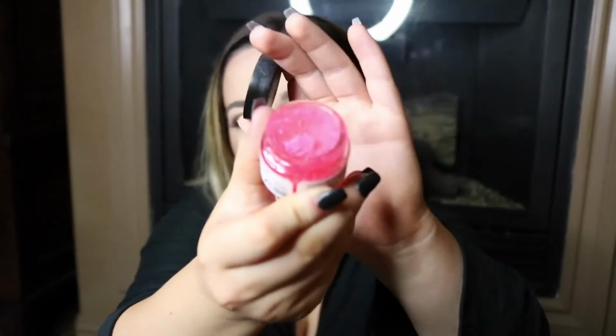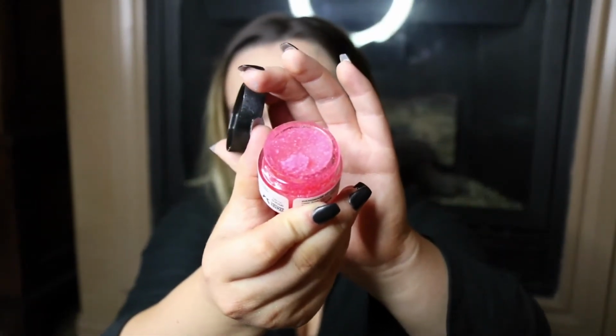So now I just got a new jar, and basically this is what it looks like. It literally smells like bubblegum, and you can eat it. So I get a little bit on my nail, and then I smudge it all over my lips and rub it back and forth, and then I rinse it off, because I personally don't like eating it, but if some does get in my mouth, I don't mind, because it is a bubblegum flavor.